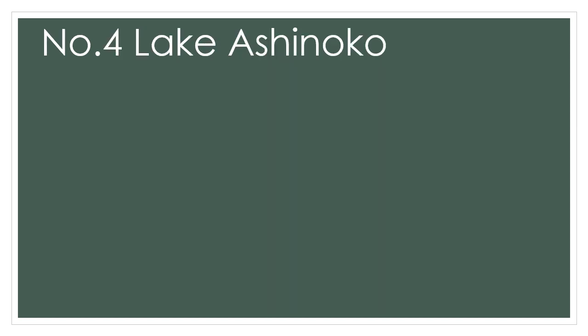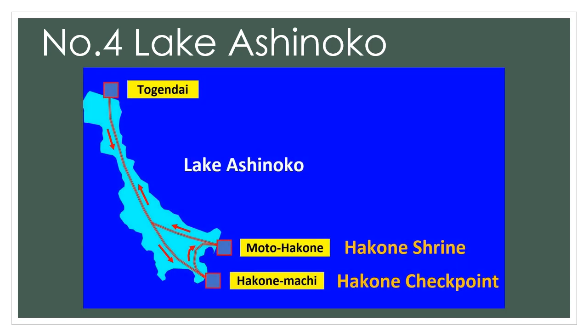Number 4. Lake Ashinoko. The sightseeing boat is cruising three ports like this picture. Hakone Checkpoint is accessible from Hakone Machi Pier, and Hakone Shrine is from Moto Hakone Pier.